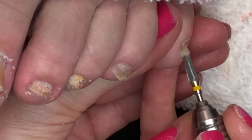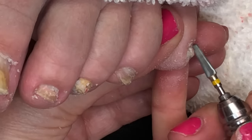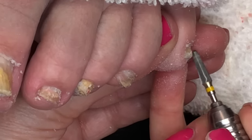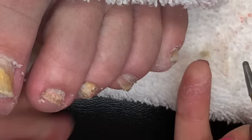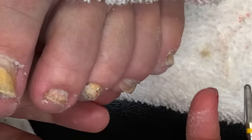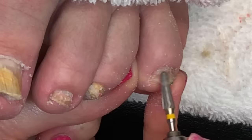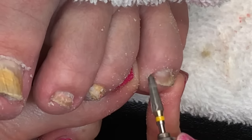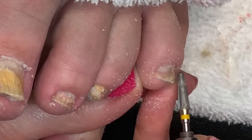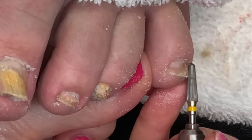You've seen me use different bits on the electric file in other videos, but this is an extra fine, and even though it does remove a tiny bit of thickness, it really is just meant for buffing. I'm not concerned too much about removing thickness from her toenails. I'm just concerned about smoothing the surface and getting off any of that adhered skin that's still left on it. And thinking about her next visit, with all of that packed material under her toenails, I really need to determine if that's actual toenail thickness or if it's something under her toenail.